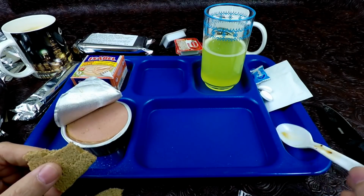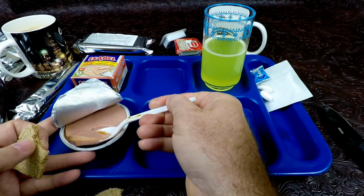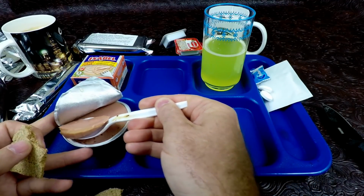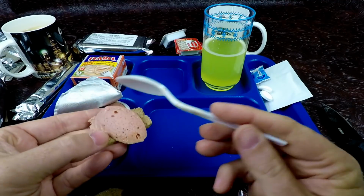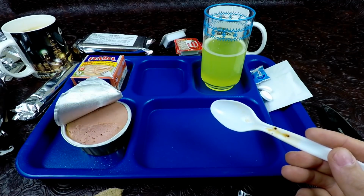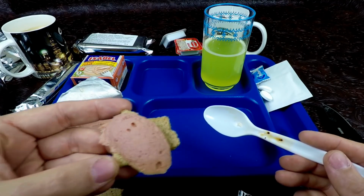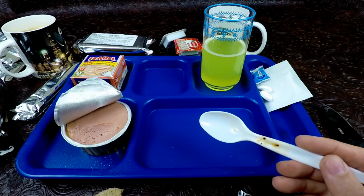Now I don't know if I can scoop some of this out here. Try a little pate on it. You can see the pate is a little lighter pink on the inside. Has a very rich buttery smell, similar to the Russian ration we did the other day. Similar to that pate. Let's take a bite and see.